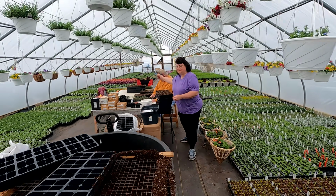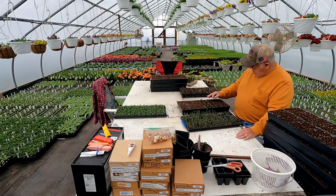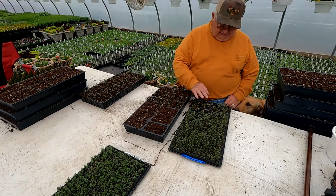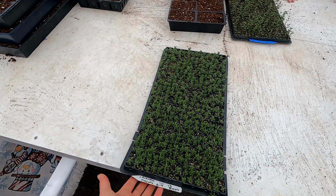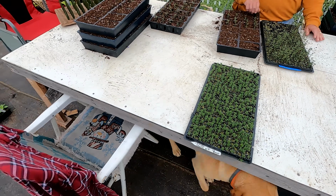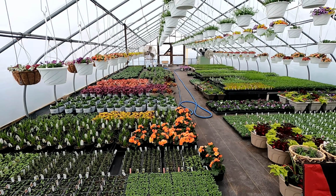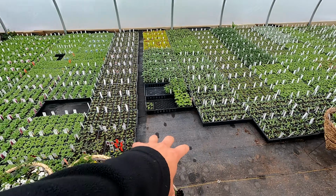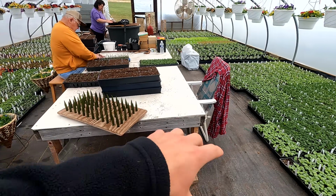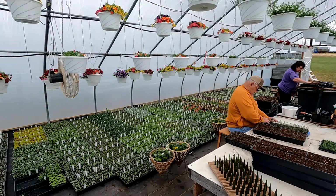Just like usual, Aunt Kathy's filling flats for Pap, and then also transplanting. He's working on thyme, and my Aunt Kathy is about to work on lavender. And once I get the flats filled, they're just kind of setting them around here. But I mean, you can see there's a little section here, but it's not going to be long. We're going to have to get this table out of here because we're going to need the room to put everything.